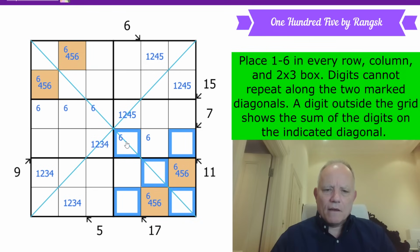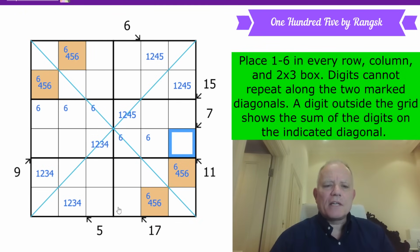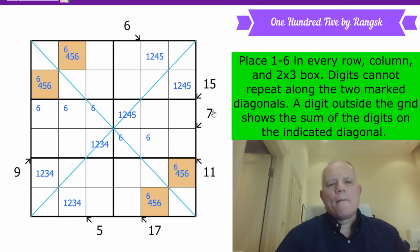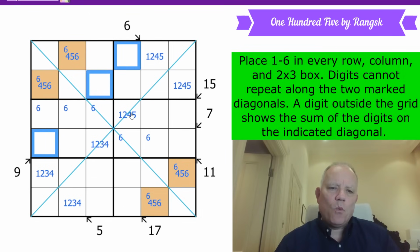I think those 5 all see each other. They are going to have to be different in the final grid. No, they're not. That's not true. The 7 can have a repeat digit. Oh, bother. Bobbins, if I may coin such a phrase. Now, can that be a 6 on the 9 diagonal? They would all be 1s.